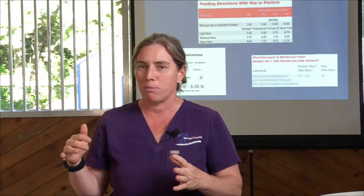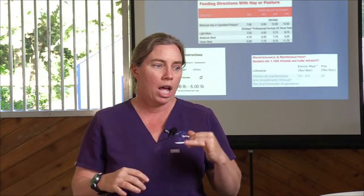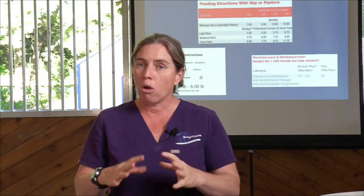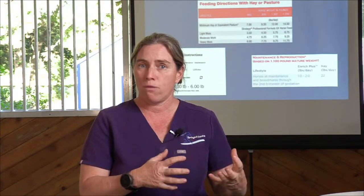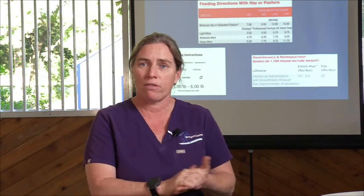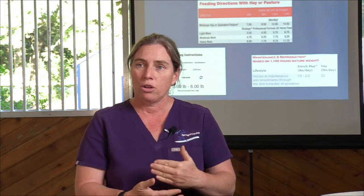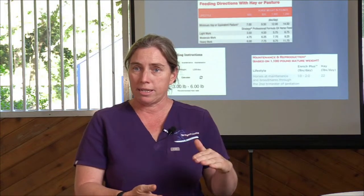concentrates are based on a hay diet because all of the equine nutrition companies, Purina, Nutrina, Buckeye, you name it, they all want your horse on mostly forage because that's what horses were designed to do. So 6.75 pounds a day. If you are feeding less than that, you aren't meeting your horse's needs.